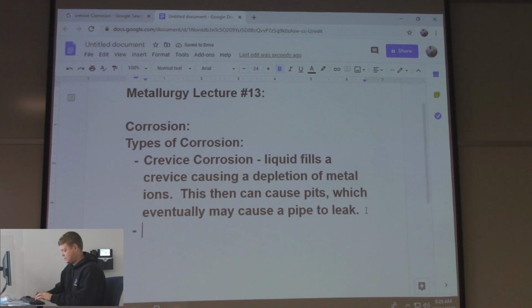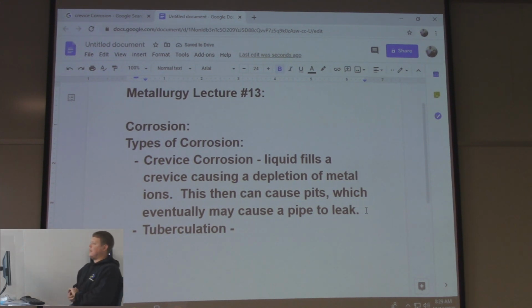Tuberculation. And this is tuberculation and under-deposit corrosion, what we're going to go over here in a second. When this happens, if you're ever fixing something, I always think of a plow truck. Somebody brings you a plow and says, there's a hole in my plow, can you patch it? What happens when you hit it with a hammer? The plow disintegrates onto the floor, right? And that's because of tuberculation and what we're going over next. You just hit it with a ball peen hammer and rust just rains down, right?